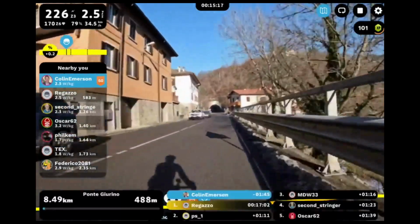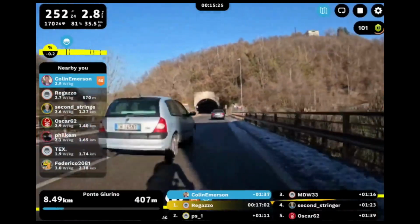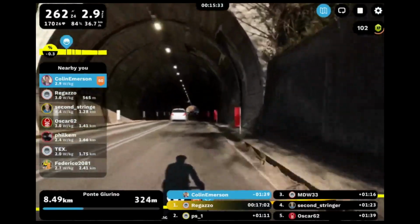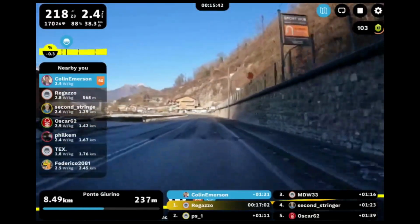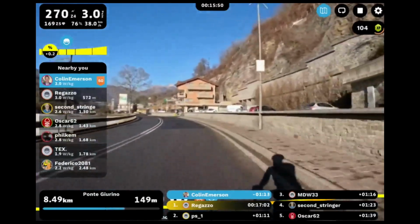Now, the climb's not killer, but it's not a pushover easy either. You're going to be climbing for, looks like, about 8 kilometers. There's a bit of flat at the top, and you're probably going to climb. I don't know. I can't really see right now until we hit the split.